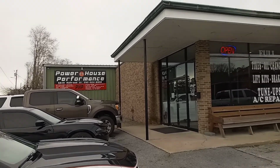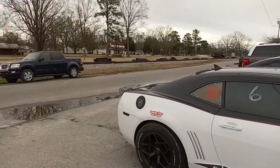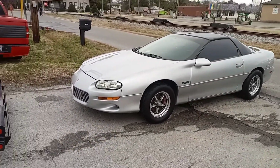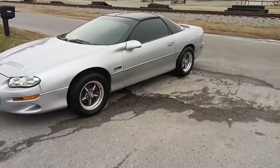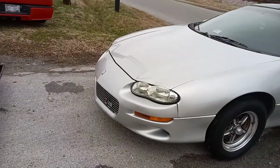Alright guys, so we made it to Powerhouse. We're getting unloaded. We're probably gonna get in a little bit early. We had a car with a failed map sensor, so we might be on the dyno a little bit early today. We got Mayweather off the trailer, and we're just gonna wait on Lance. So we'll see.